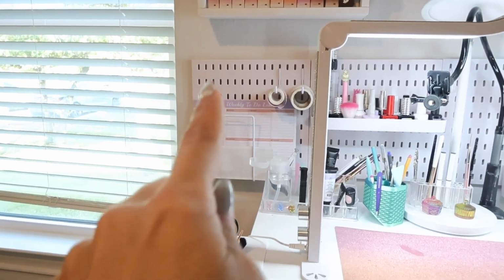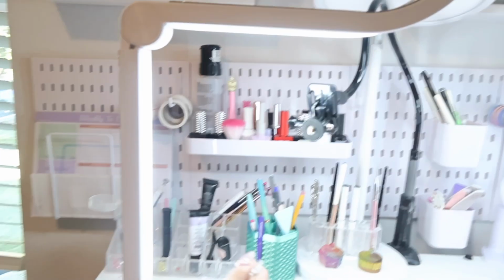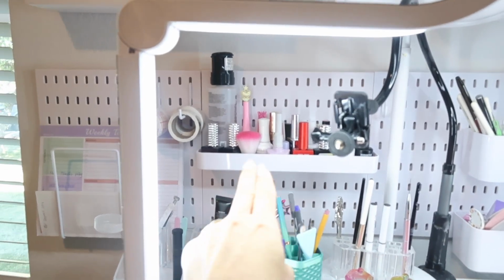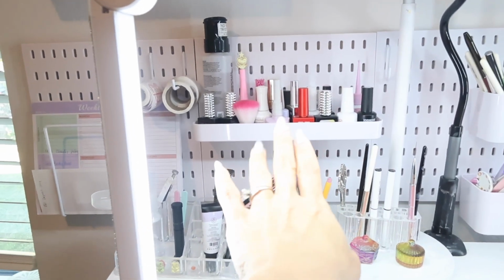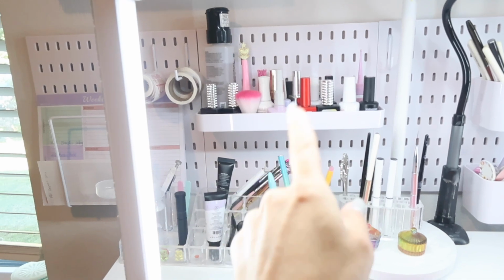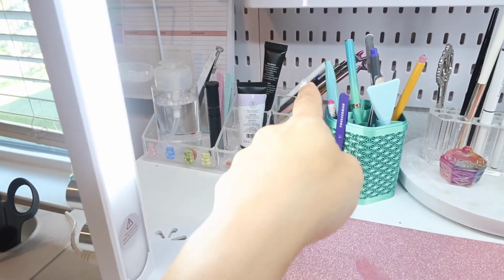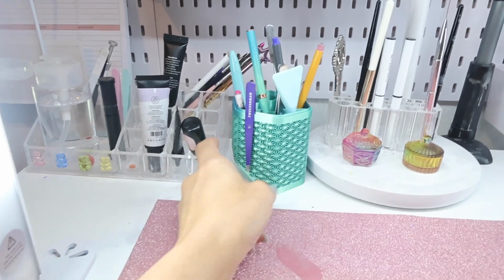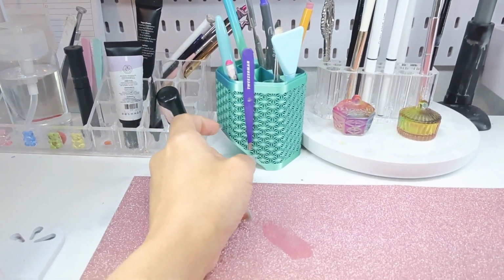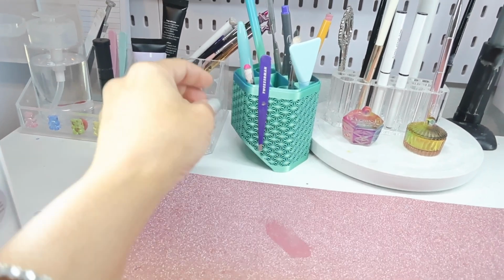On my pegboard, I've got my to-do list, some stickers for packaging, and all of my everyday use products. So my top coats and my base coats, a brush and some acetone up there. We've got alcohol, nail glues, rhinestone glues, some brushes I don't reach for that much over there. This is a brush holder that I have. I have this for sale, not this particular one. This is mine, but I have one of these for sale on my website.